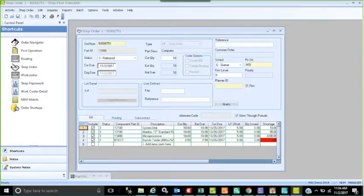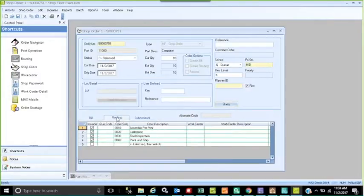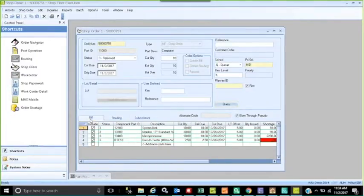This is a sample of a shop order, which will pull the bill of materials and the routing from my standard files. From here, I'm also able to modify or update a job on the fly to handle any exception situations or customizations that are needed.